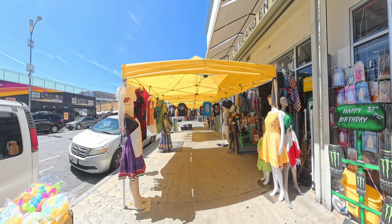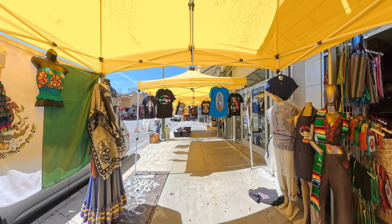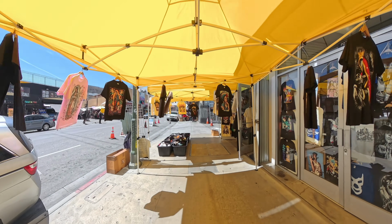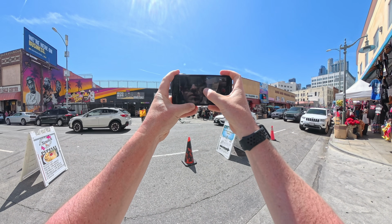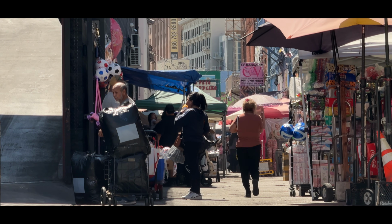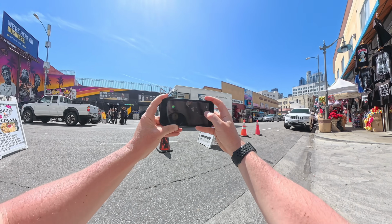And things are definitely looking a little livelier the closer we get to the city. We've got these shops that spread out onto the street. We've got what looks like a market across the road. Definitely want to grab a few shots here because this is going to help give a bit of extra life to the final sequence.